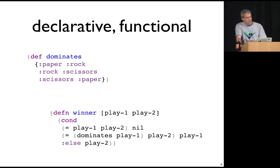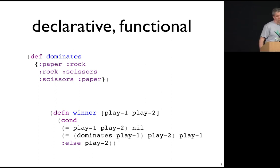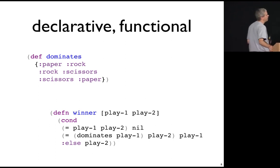So you end up doing something. And here we have a winner function that is a referentially transparent pure function that uses that dominates map to say, given 2 plays in rock, paper, scissors, which one is the winner? Now, one of the things that's interesting about this is it already sort of gets to the idea that you could be declarative at one level and not at another. Right? You could have something that's beautiful and declarative, and underneath it, that thing could be functional, right? Not a logic program, but a functional program, or even an imperative program.